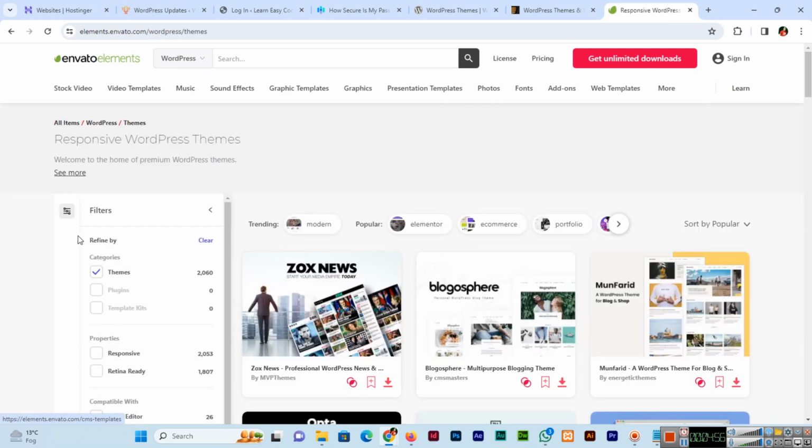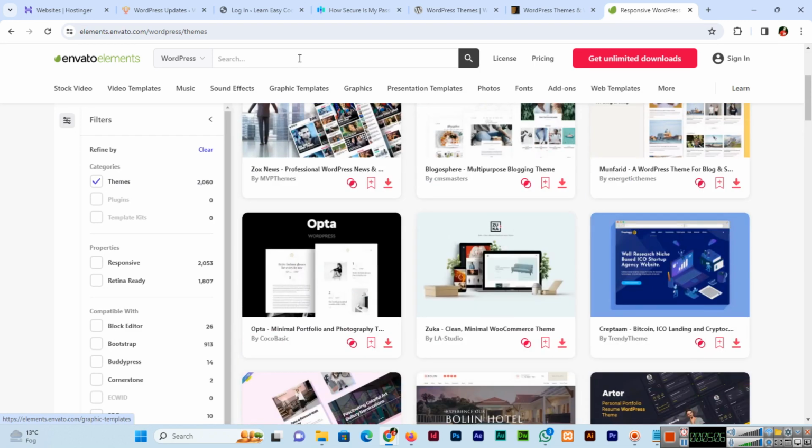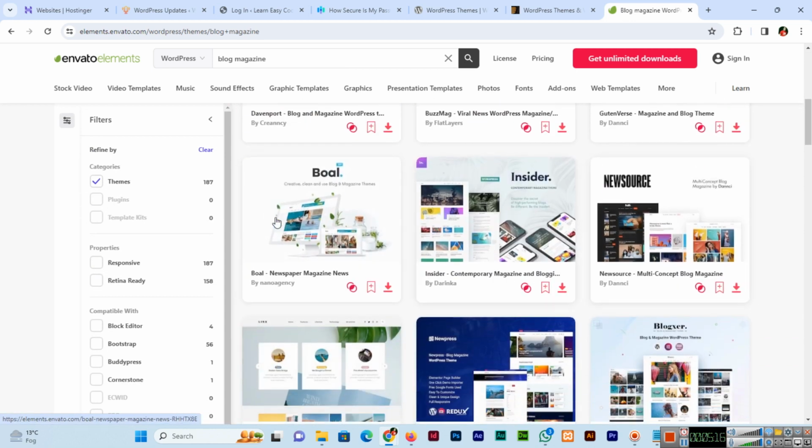Here you can see 2060 themes available. So for example, if you want to install a theme for your blog or magazine, you can search and you will find a lot of professional themes available. You can download and use them in your blogs.